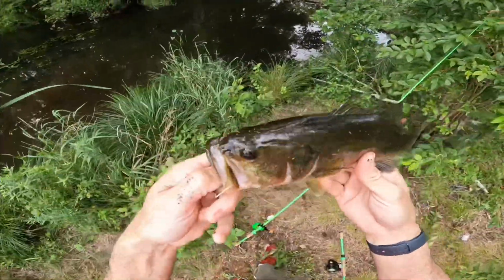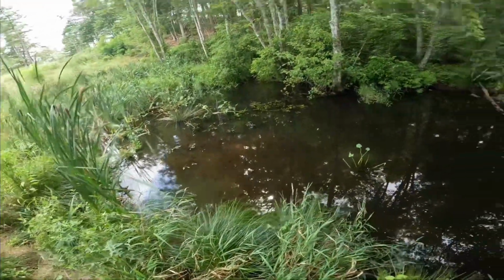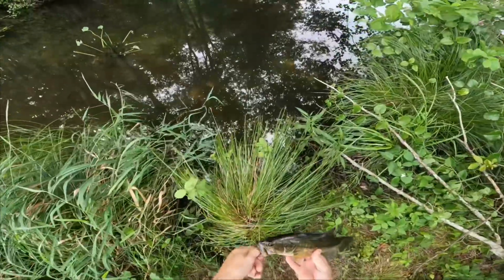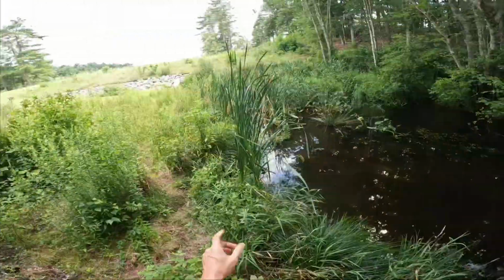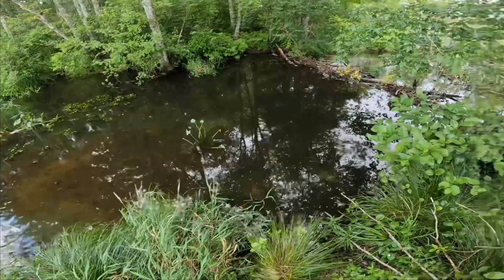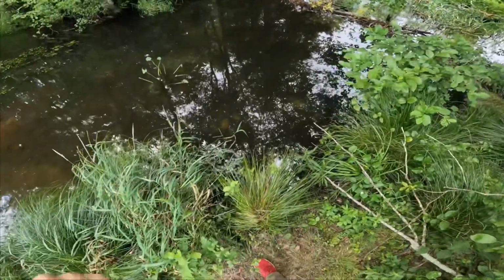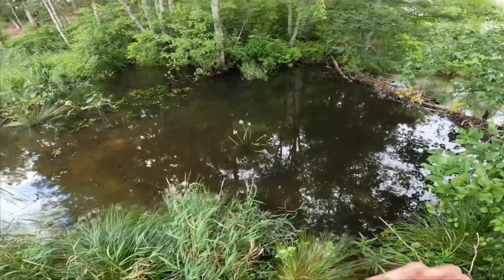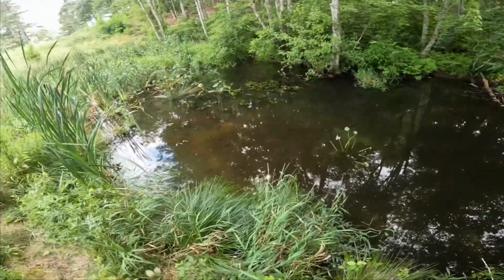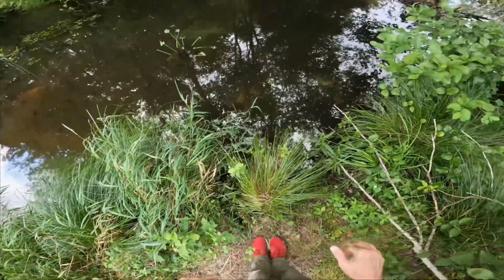So where you're gonna find these bass are gonna be in water that's heavily covered like this. They're gonna be up, really up against it. All right, let you go, buddy. And this is running water right here. Water that is coming from the main pond and flowing through here. And when it flows through like that, the water is cooler and it has a lot more oxygen in the water. And the bass love that oxygen-rich water. So this is a perfect place for them to be.